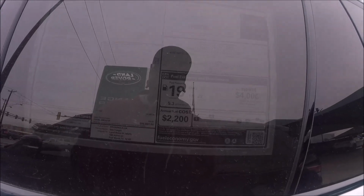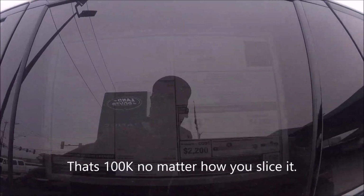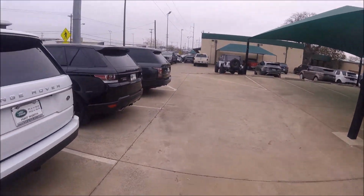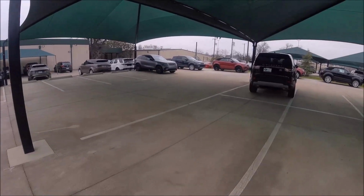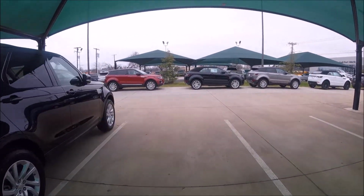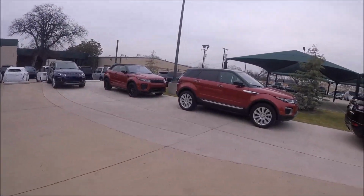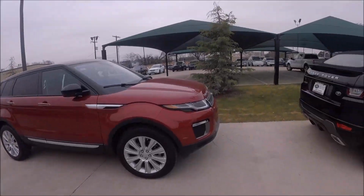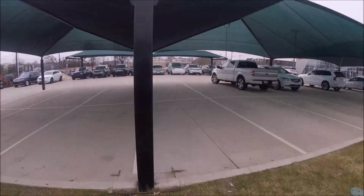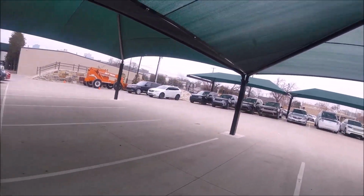This is 96. What is this? Range Rover HSE. It must be a 2017 year. Oh yeah, that's crazy right there. They're nice though. There's no doubt about that. If you was in the market for a Range Rover, this place has got the selection. I think this is in White Settlement. This thing that's covered up, I don't know what it is. They must have just got it in. These must be the ones that just came off the truck.